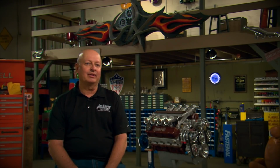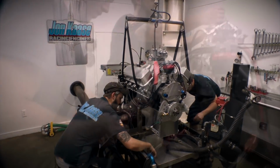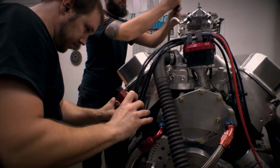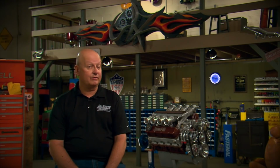These are very street-friendly heads because of the rocker arrangement and stuff like that. The only thing you have to decide is how much compression you'd want to run to get it to run on the street, and you'd want to back up the camshaft lift a little bit, but as far as running on the street, no problem.